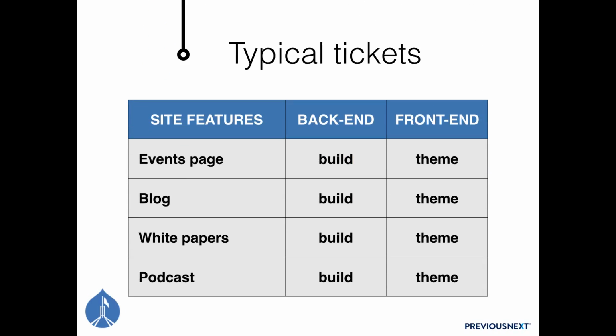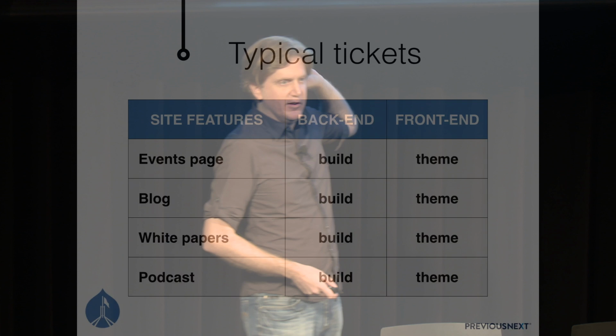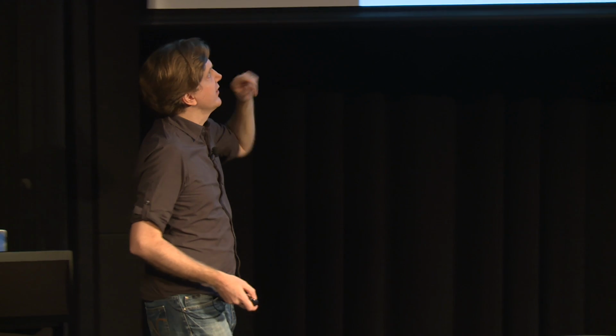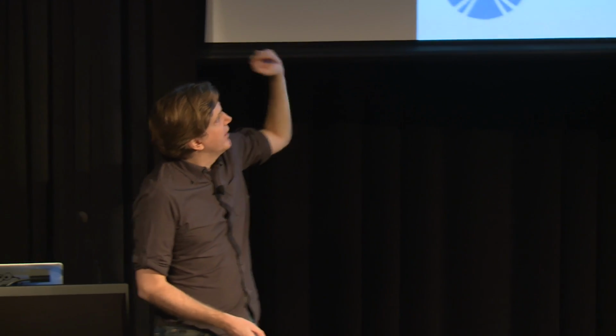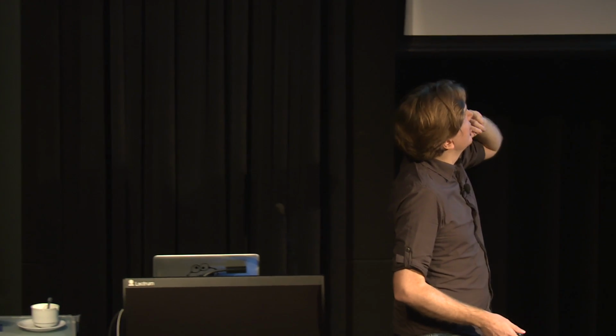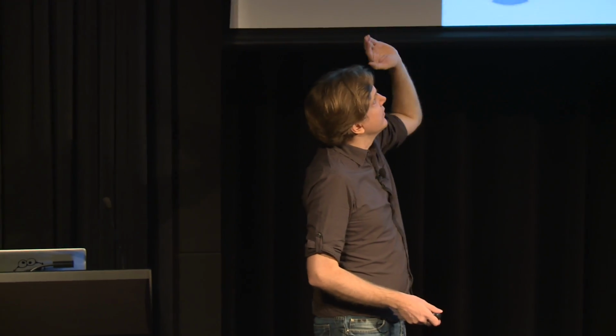Here's the typical ticket structure that I've been using on every single large project since 2007. You have a list of site features. Here are some example site features: events page, blog page, white papers, podcast. These are all examples of lists.